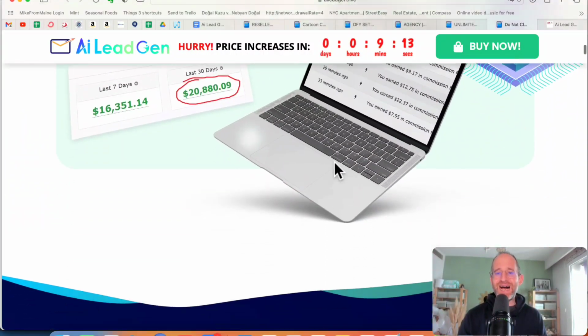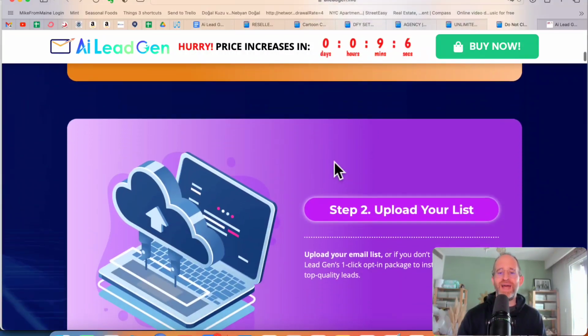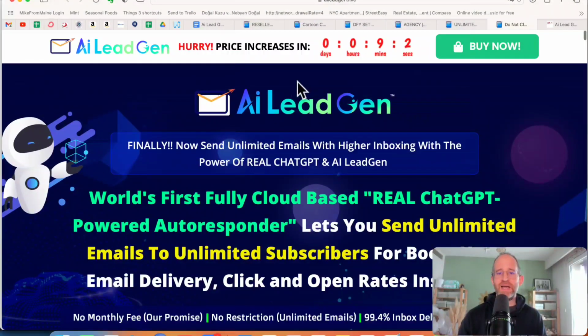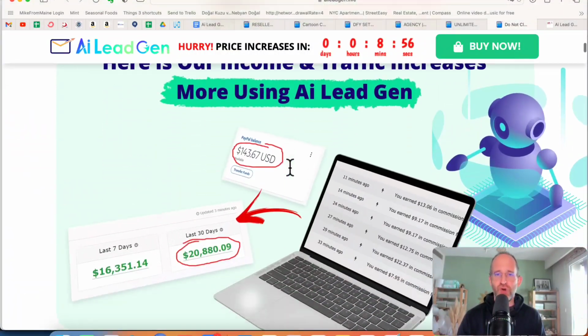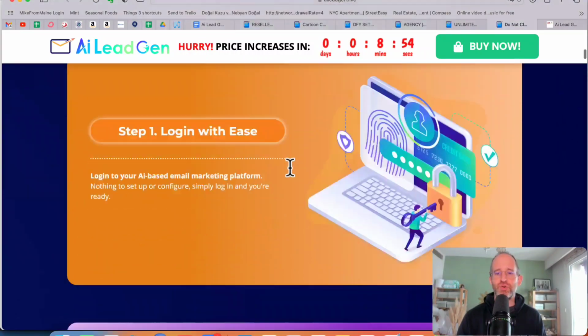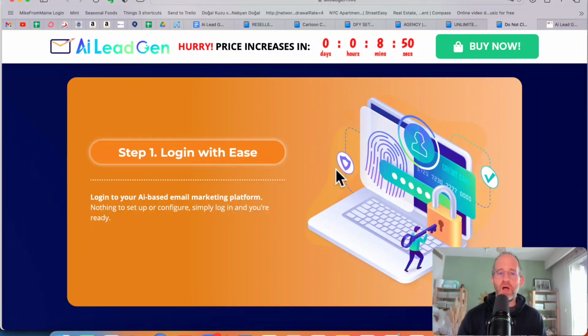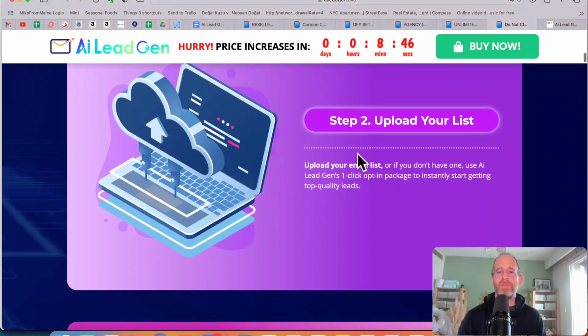The AI aspect of this is that it will allow you to write your emails using the power of AI. So they're claiming that it allows you to use the power of real ChatGPT in order to write your emails. So if you are struggling with what kind of emails you're going to write, this will allow you to do that. Step one, log in with ease. Log into your AI-based email marketing platform. Step two, upload your list.